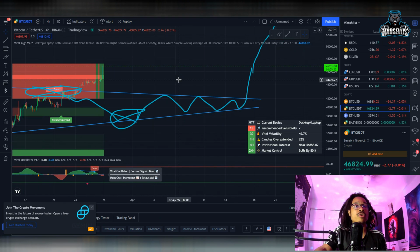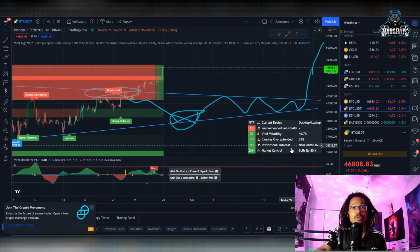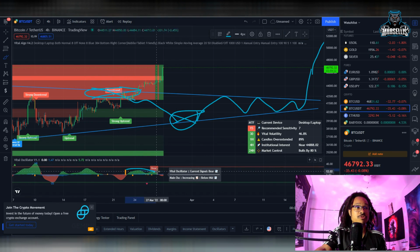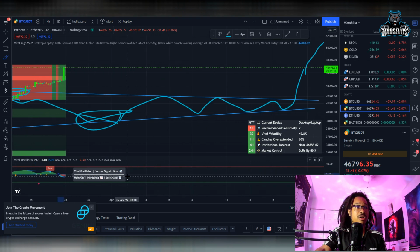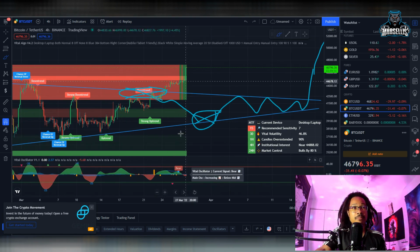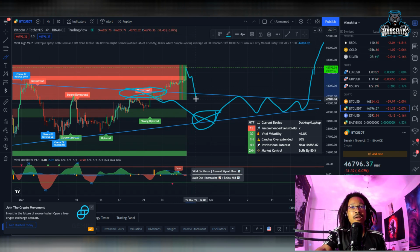But look, this whole green area inside the 4 hour chart, the long-term chart, is pretty much showing bulls are in control long-term by 80%. But over here on the oscillator, we just had some bearish movements, because the oscillator is showing that we're having less buying pressure and more selling pressure is now coming in. So what that means is that since there is more selling pressure coming up, you probably will see Bitcoin trim back down a little bit and then continue to pump from there.